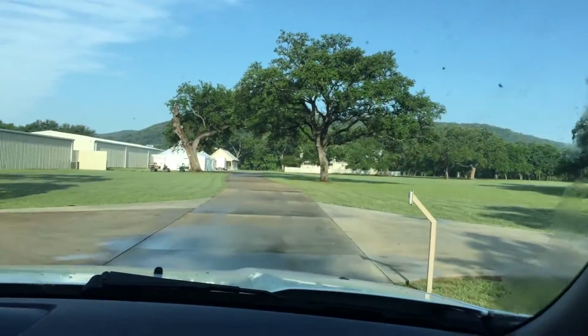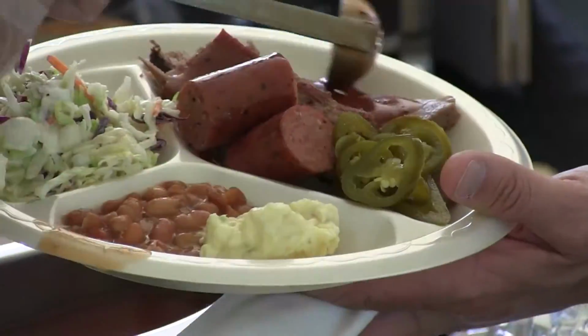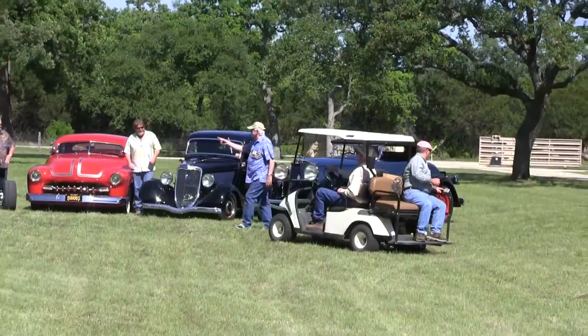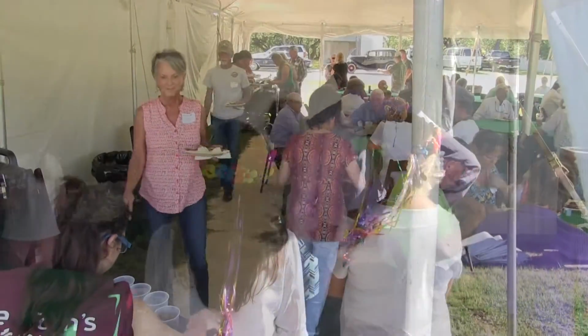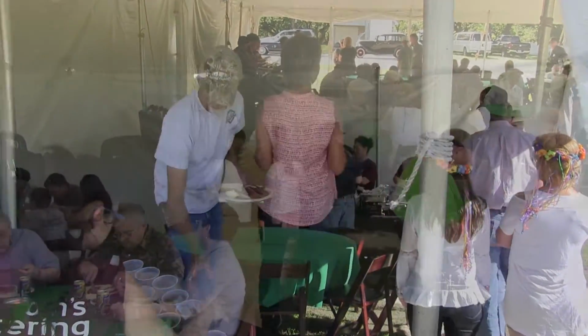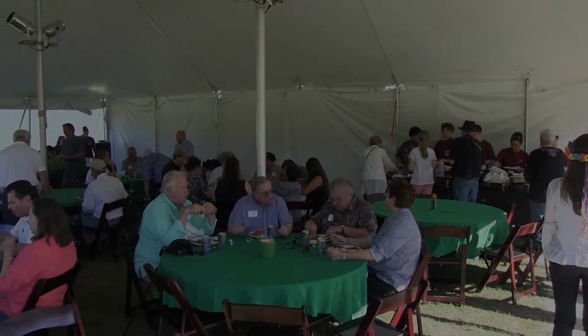As the CarBQ name implies, the heart of the event is the cars and, of course, sharing some great Texas barbecue. But the soul is really about good friends coming together, visiting, enjoying each other's company, and sharing the stories behind the cars. And if Red has a collection of things more numerous than his cars, it just may be his collection of colorful and very interesting stories.